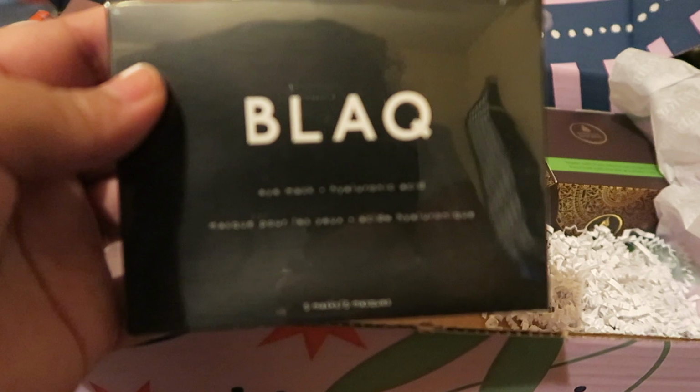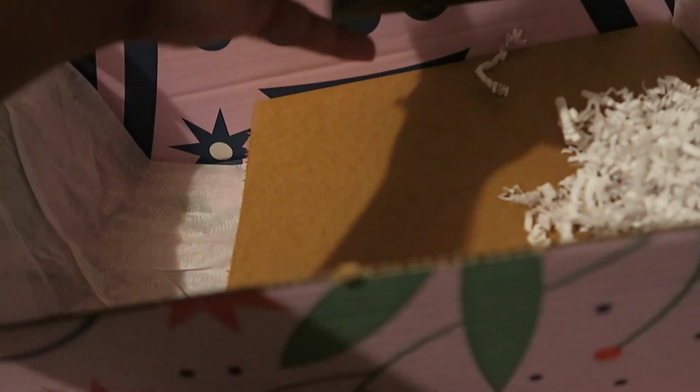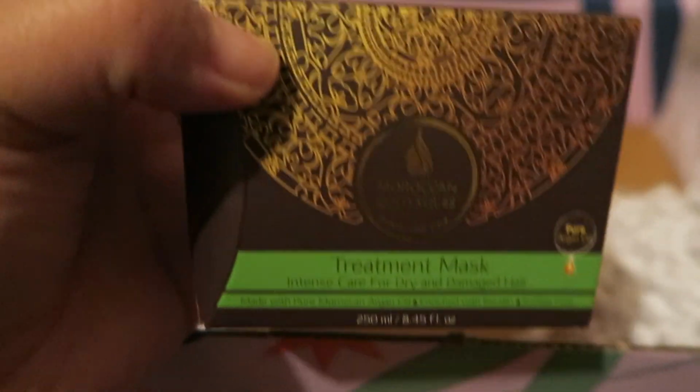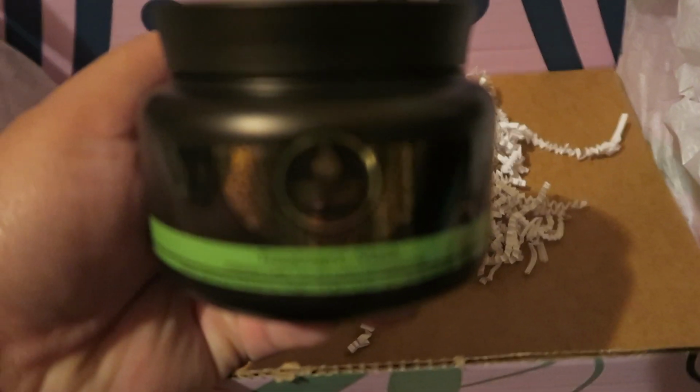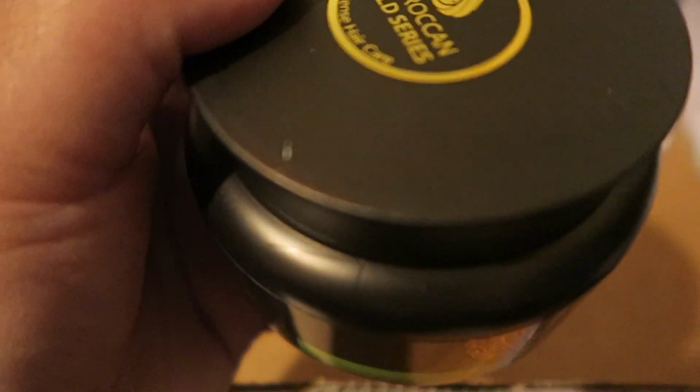So I think these are just black hydrogel eye masks, and I love masks specifically for your eyes. Would be fun to use. This is a hair mask to take care of any split ends I may have, and I really enjoy using hair masks. I've been trying to rehab my hair, so this should be good to use as well.